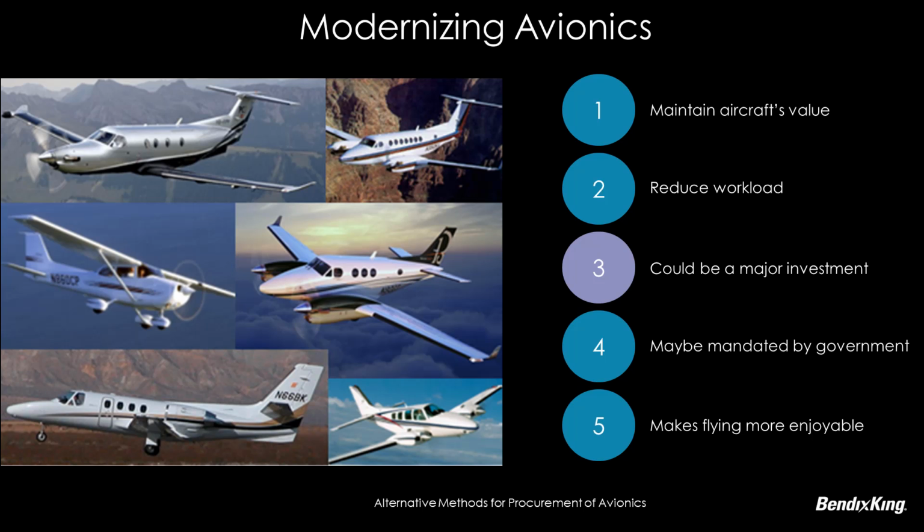However, as I said earlier, this could be a major investment. And we want to make sure that we get the best package there is when you're investing in upgrading your avionics. And sometimes you have to upgrade because it's mandated by government, like the ADS-B Out transponder that government has mandated by January of 2020. But above all, you want to make sure your flying is more enjoyable. And the better the avionics, the more enjoyable the flight will be.